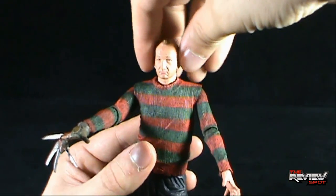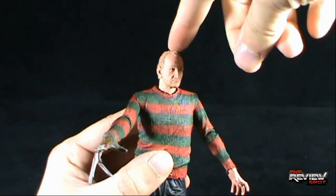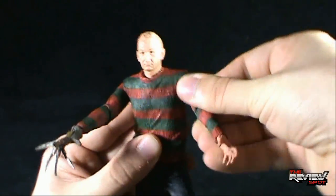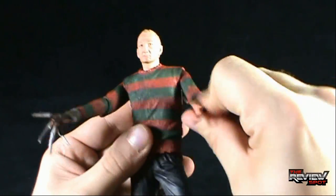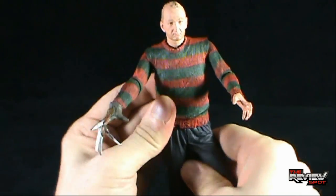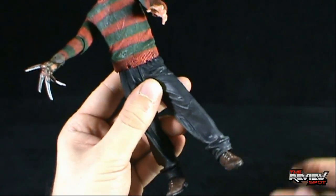His articulation would be the same as the other Freddy figures. He does have a ball-jointed head, moves up and down, left and right. It's a little bit stiff on this head, unfortunately. He's got a pin and socket in the shoulders. They rotate back and forth out. He has a bend hinge in the elbow, so his arms rotate back and forth and bend back and forth. He has a ball joint in the hand, ball joint in the upper torso, and ball joint in the feet.